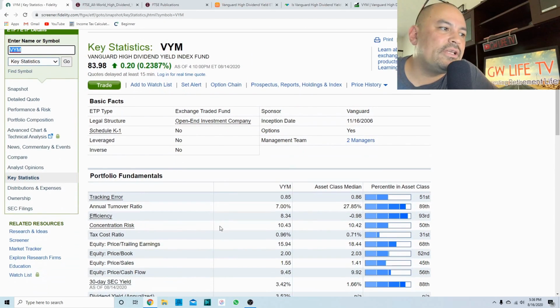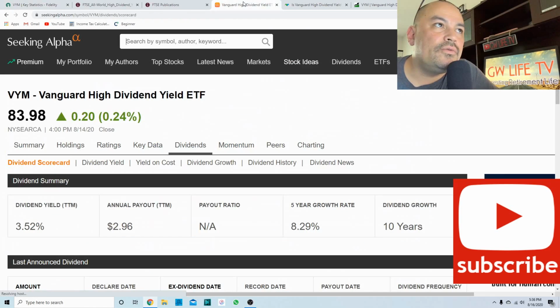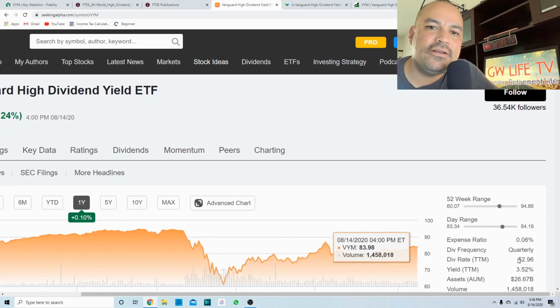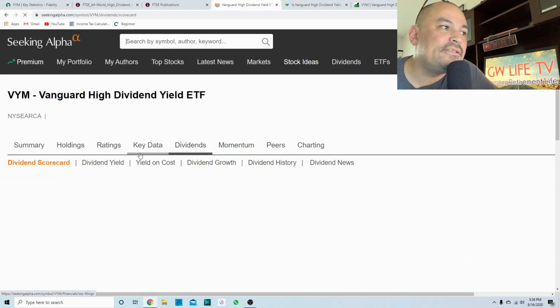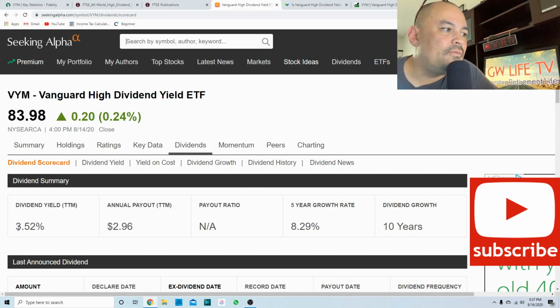In the key stats, we'll look at the turnover ratio of 7%, which is pretty good. Inception date of 2006, so this fund has been around quite a while. And let's go over here and look at dividends. Look at the expense ratio real quick. That's a nice one about Vanguard usually. Expense ratio of 0.06%, which is really nice. So it's cheap to own, safe dividend yield, nice holdings. I would say defensive holdings for the most part. You get a 3.52% dividend yield out of this.